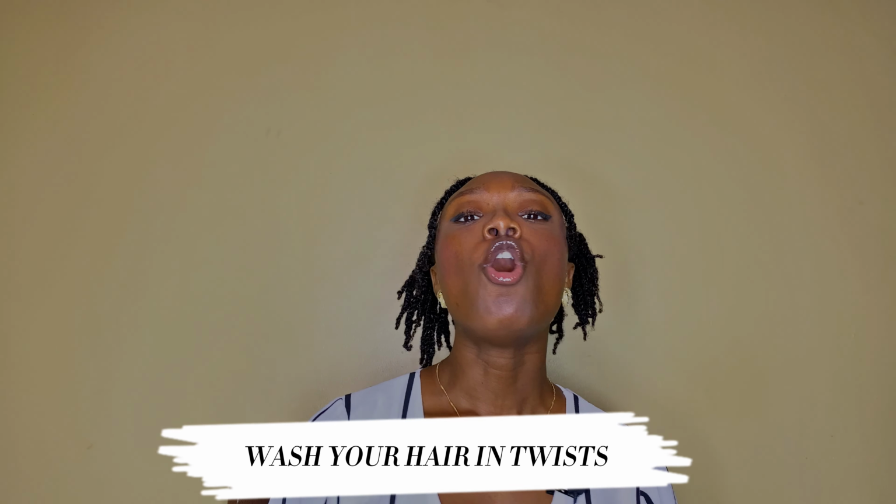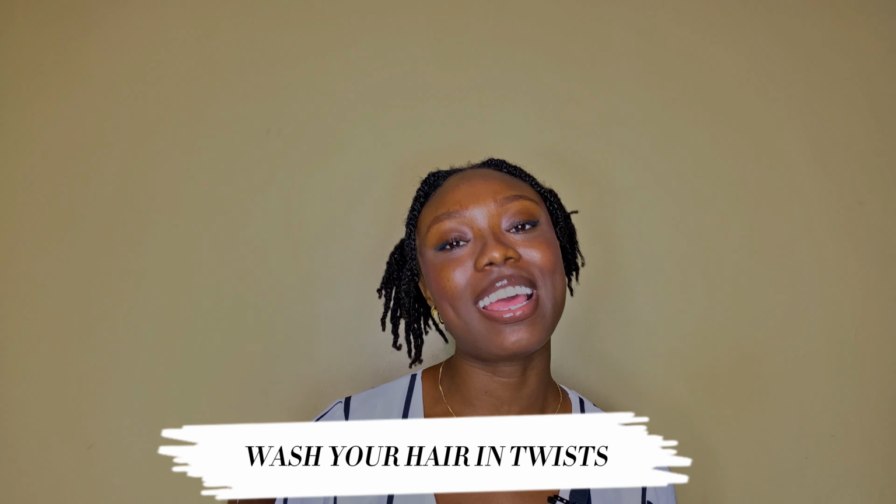But you need to stretch your hair, because the longer your hair grows, the more likely it is to mat against each other. So you need to stretch your hair for longer periods so that you can actually combat this. Then some other things that you can do to really prevent matting is, for example, wash your hair in twists. I can't emphasize this enough, so that you don't give your hair an opportunity to mat. Or if you don't like it, make sure you always work in manageable sections.